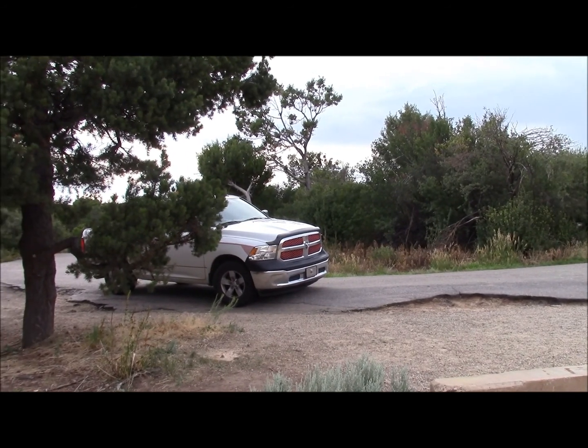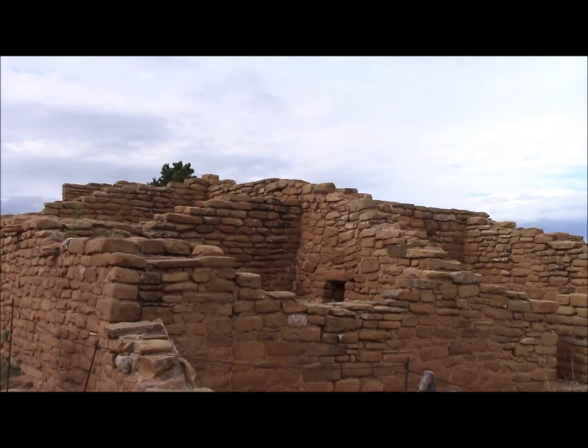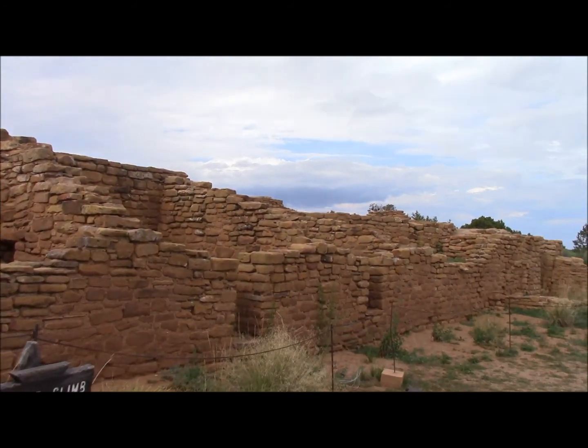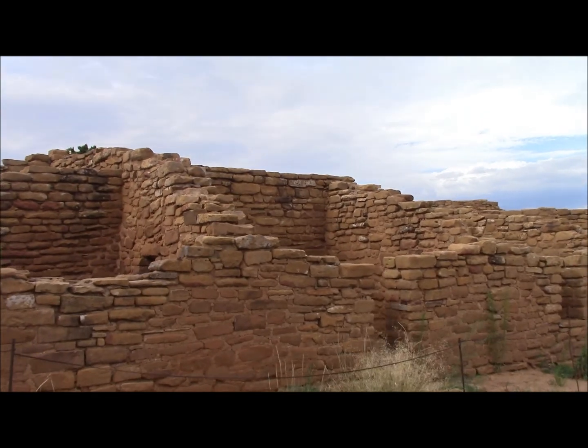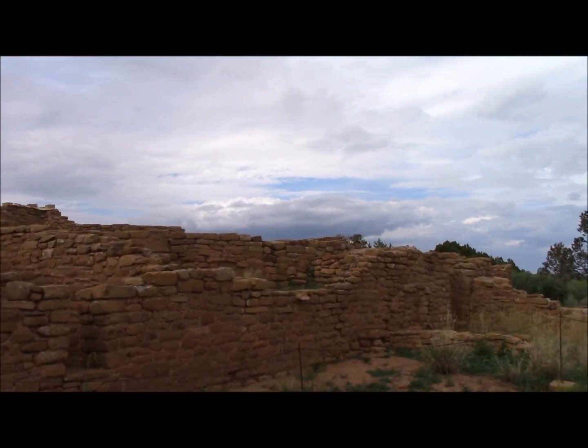Okay, we're back by the car. The old lady sitting over there in the air station. This is the Parview community. This is why we came back here, and then I saw that little coyote trail that we just took. This is a pretty big complex. Oh, there's another one over there.